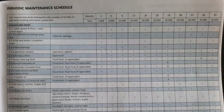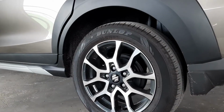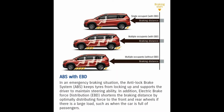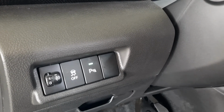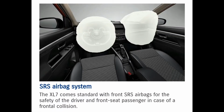As added features for your safety, you have anti-lock brakes with electronic brake force distribution, which shortens braking distance by optimizing braking force, especially when the vehicle is fully loaded. You also have hill hold control, which prevents the XL7 from going backwards during uphill stop and go situations. To top it off, you also have traction control for torque optimization, especially when traction is at a premium. You can also turn it off if you want.